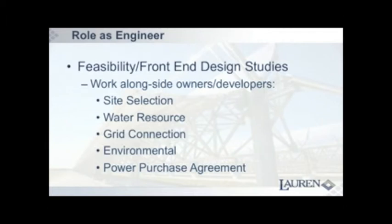So we're involved in site selection. Why is site selection important? These projects are large. They're anywhere from 500 acres to 2,000 acres. We need the site to be relatively flat. We need it in an area where we've got good solar radiation, and so these are generally in arid environments. We need to watch the environmental. So site selection is important. The engineer needs to be involved in that or wants to be involved in that.